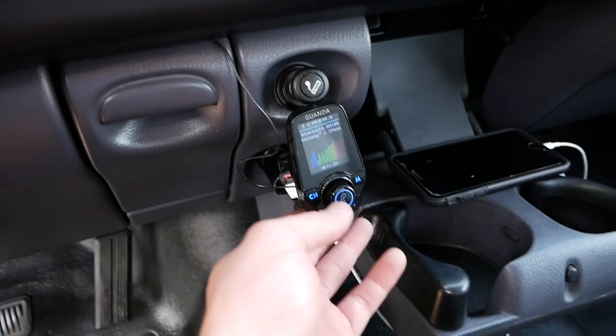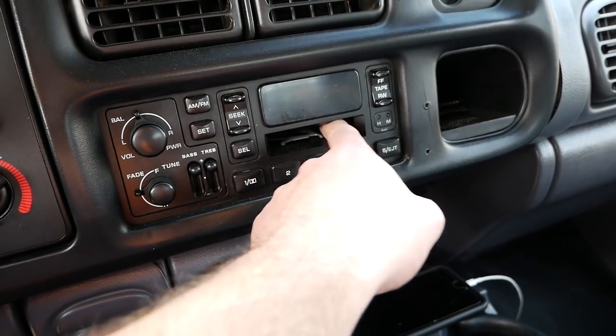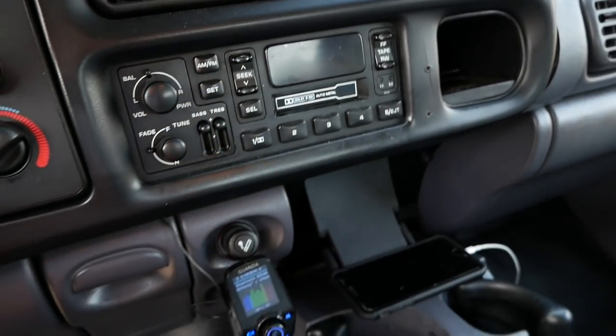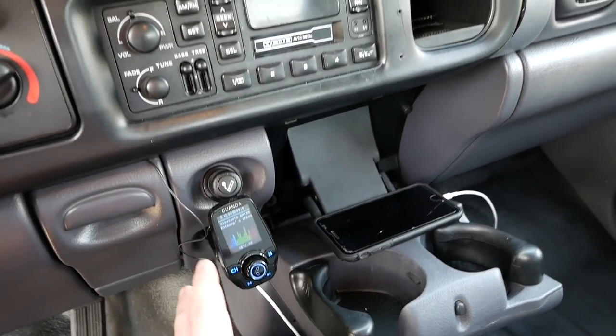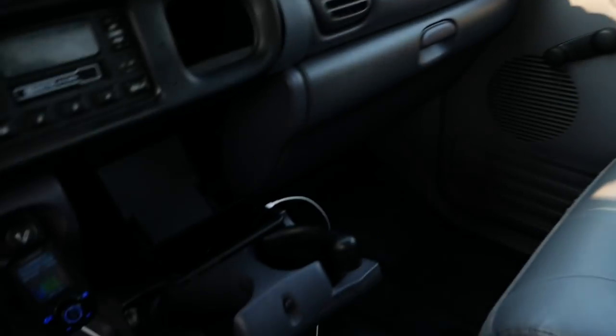So I did a little Bluetooth thing, since this has what I like to call a cassette player here. You just put all your stuff in there. You can put food and crumbs. You can actually put a Pop-Tart in there. Anyway, I did a little Bluetooth thing through the radio so I can actually listen to my music. But yeah, nothing crazy. Manual windows, manual locks, but it works.